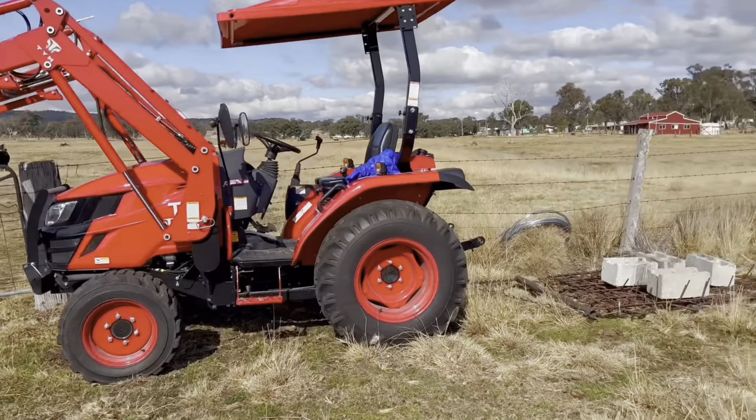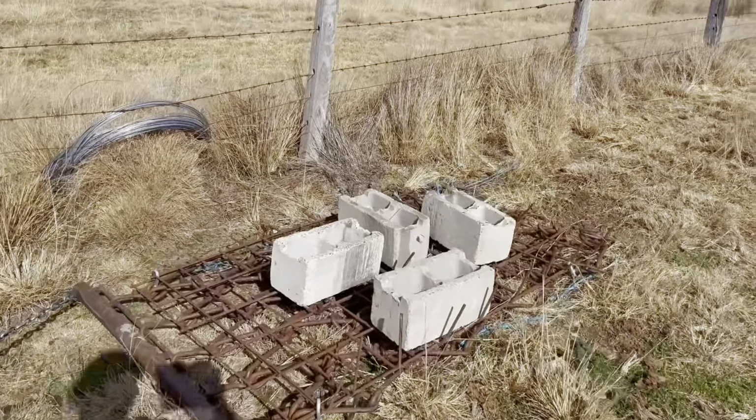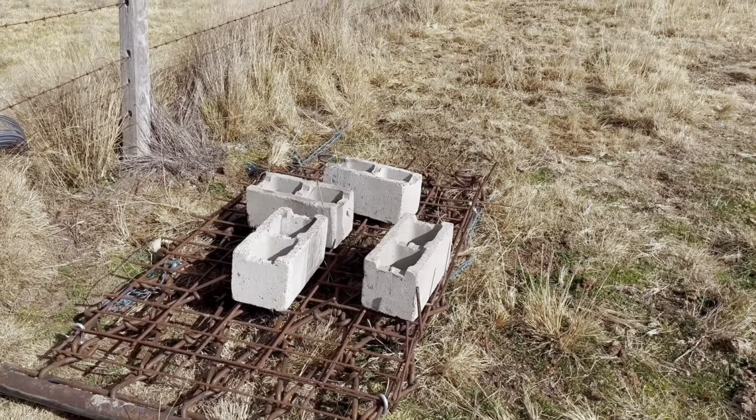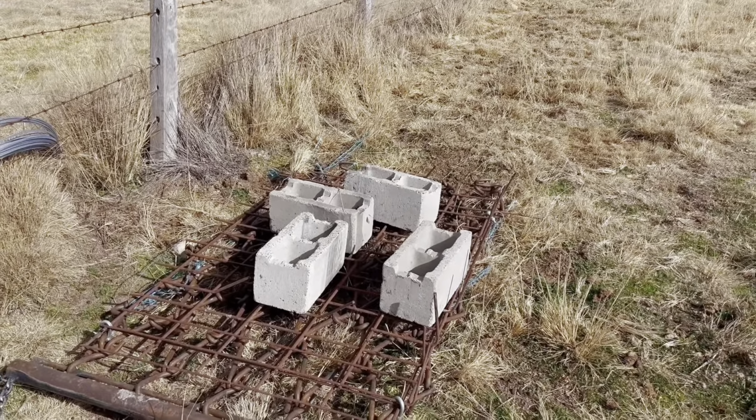So the tractor's ready to go, and we've got the harrows on the back. These are just drag harrows, and I put a few Besser bricks on the top to weight them down to really dig in and disturb the soil.